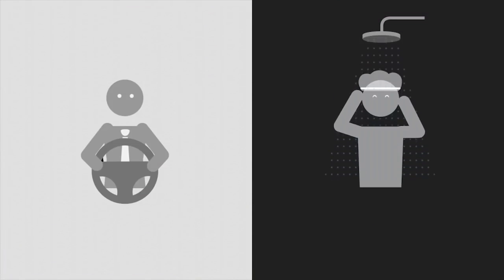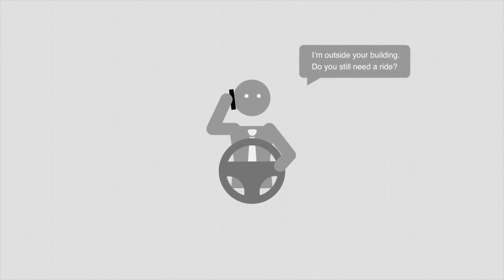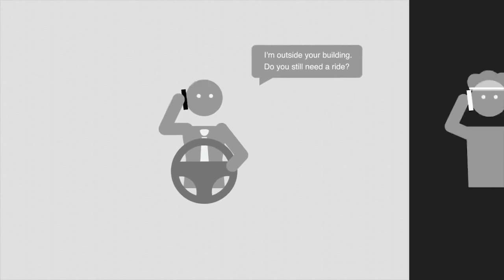When you arrive at the pickup location, your client may not be ready immediately. We suggest waiting a few minutes before calling the rider. Drivers who call excessively are often rated poorly, as riders find this both annoying and unnecessary. If you do call the rider, it's a good idea to let them know where you are, and to check that they still need a ride.